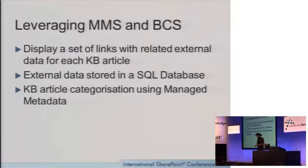Including the MMS and BCS. So let's talk about the BCS piece for just a moment. We can, and in some cases it may make more sense to, retrieve external data via just a no-data connection or a data access library or some ADO.NET, whatever you use in your enterprise. Or if it's an Oracle source or something like that, you may have to use some client connector to get the data. However, there are some really good reasons why you would want to use BCS in this type of scenario, and probably some really good reasons why you wouldn't.